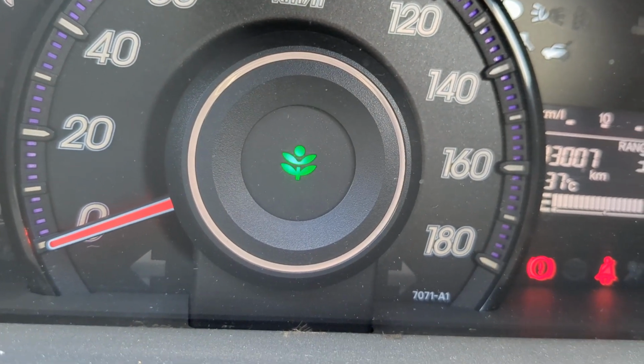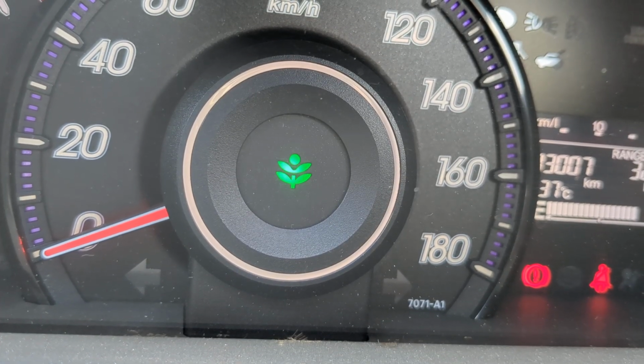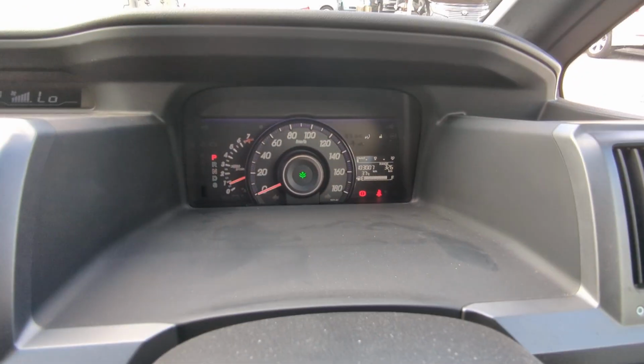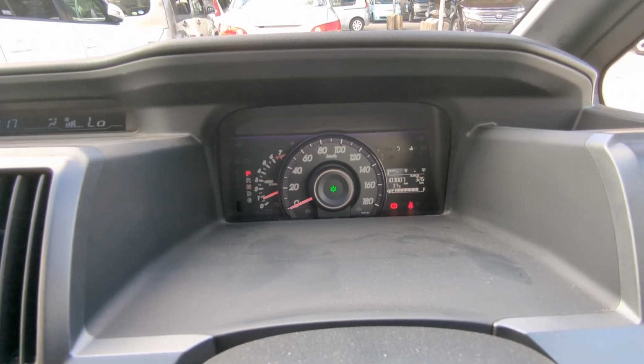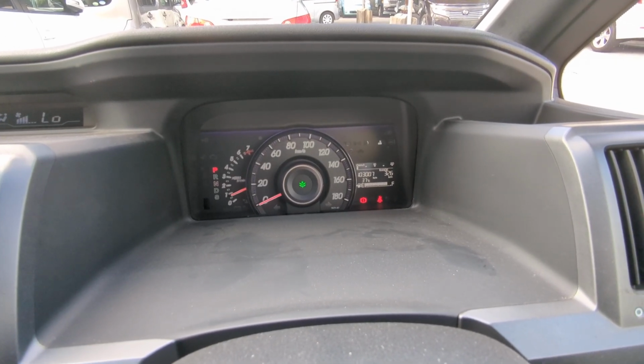This green one is an economy button. So if you want to save some gas, you can. If not, you can turn it off. But I'll show you where that is. We'll leave it on for now. All right, other than that is a very simple, straightforward, straight-ahead instrument cluster. Everything pops up on the dash while you're driving, especially if it's red. Please pull over immediately, find out what it is, take the necessary action.